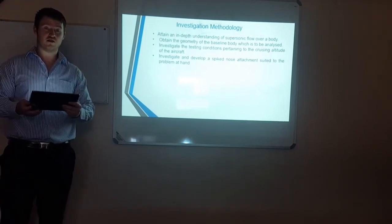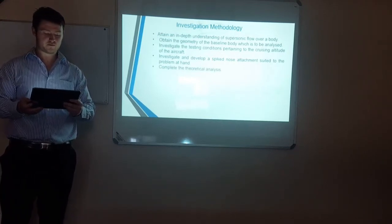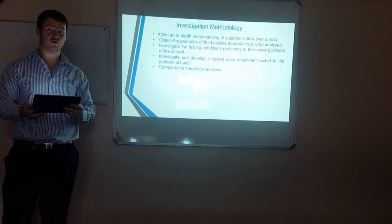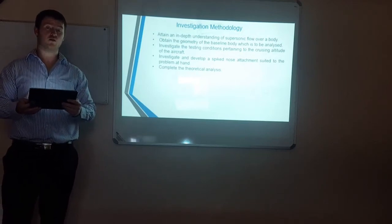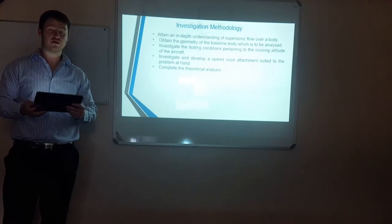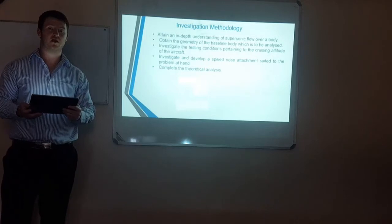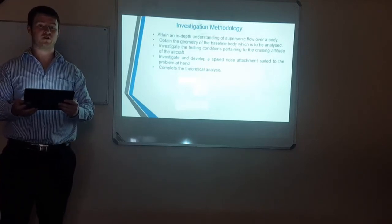When investigation is conducted, it is important to conduct a theoretical analysis of the system. The data obtained in the simulations will be compared to the theoretical data in order to validate the results obtained in the simulations. In this instance, the distance between the shock wave and the leading edge, the change in density and the change in pressure are all compared to validate the results.